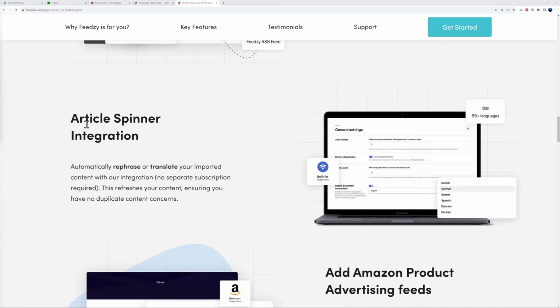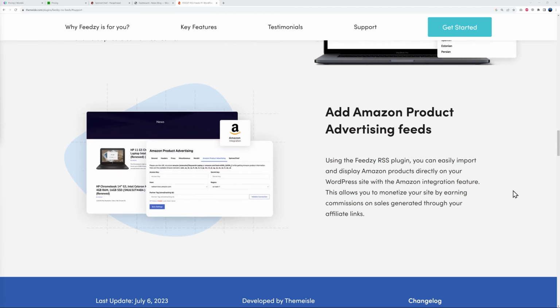So as you can see, there's an article spinner integration as well using AI. So you can automatically rephrase or even translate in a different language. So this again is a very important feature. And right here, there's another way of monetizing your website. You can add Amazon product advertising feeds. And if someone clicks on your links and purchases it, well, you earn a commission as well.